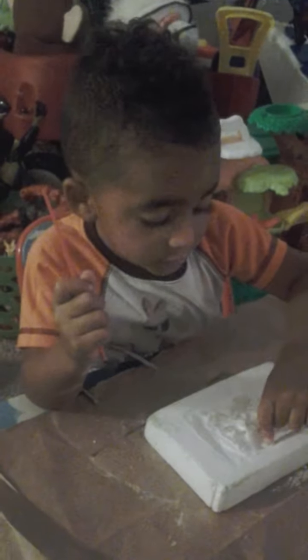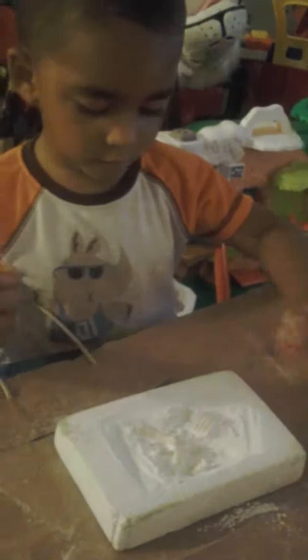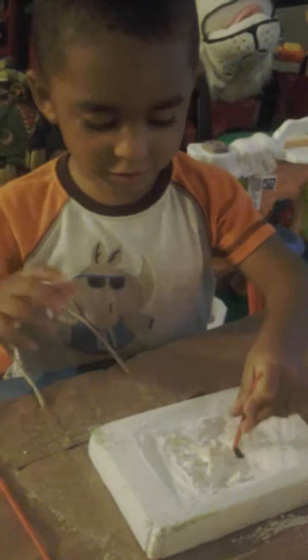How's it coming along there, Daniel? It's coming in the bag. It's coming in the bag? Did you uncover any new bones yet? Yes. Oh, looks like you're doing a good job there. How much longer do you think you're going to be doing this? His neck and his back, his leg, and his leg. Oh, you found the neck, the back, and two legs? Awesome. Are you having fun? Yes.